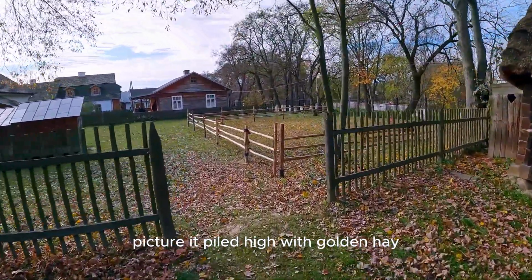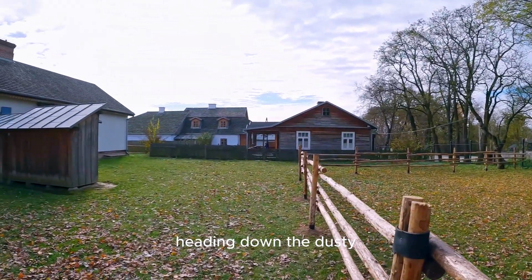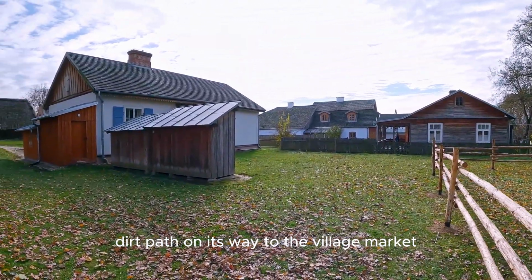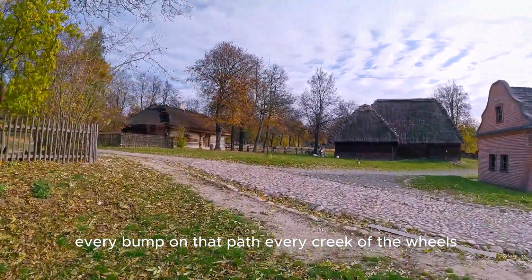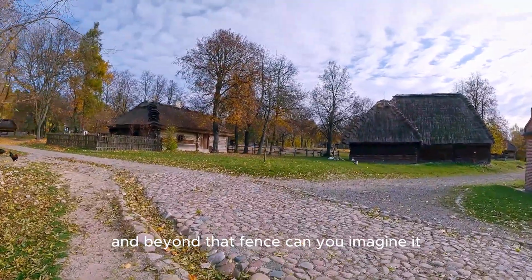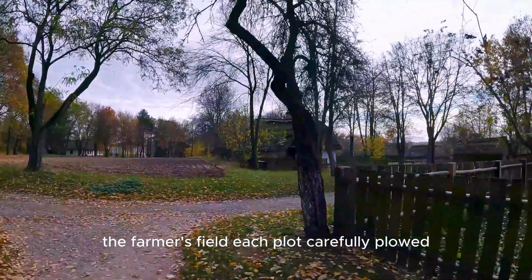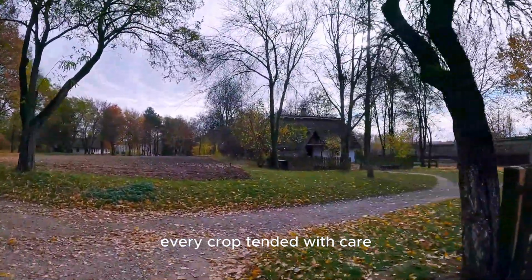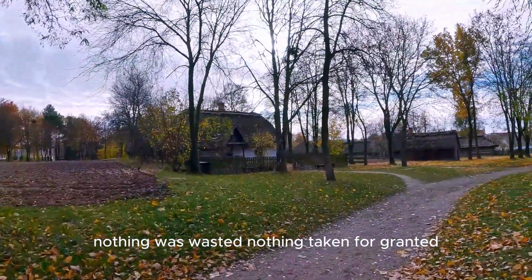Picture it piled high with golden hay, or stacked with freshly picked crops, heading down the dusty dirt path, on its way to the village market. Every bump on that path, every creak of the wheels, it all tells a story of endurance. And beyond that fence, can you imagine it? The farmer's field. Each plot carefully plowed, every crop tended with care. Nothing was wasted, nothing taken for granted.